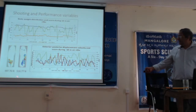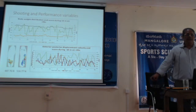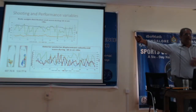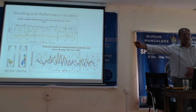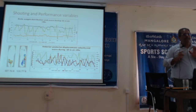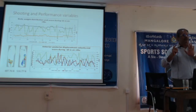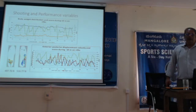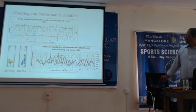Now here there is something like 560 on the right side and 497 on the left side. This is mainly because the athlete has the pistol in the right hand, and the raising of the hand makes the center of gravity shift more toward the right side. So that is why you find greater force on the right foot.